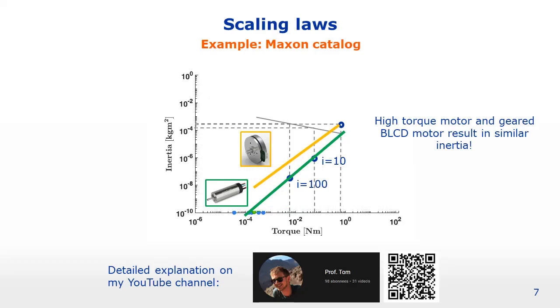In this specific case, we can also graphically see that the geared brushless DC motor of the cylindrical type, so the conventional type, would generate a lower effective inertia for the entire drivetrain up until a gear ratio of approximately 100. That is already quite high, as you can see. Now, I won't go into detail about how I did this analysis, but for more explanations, you can check out a video on my YouTube channel, which you can access by scanning the QR code on this slide.